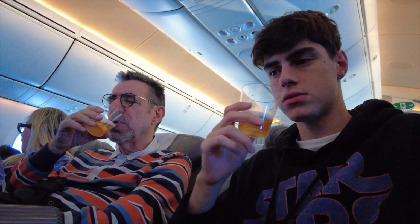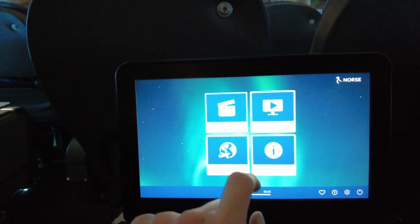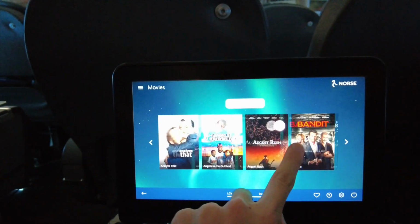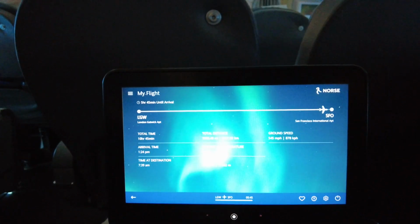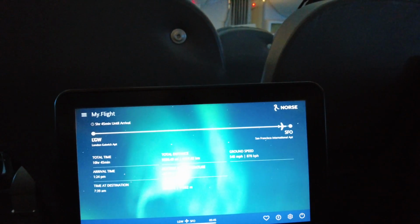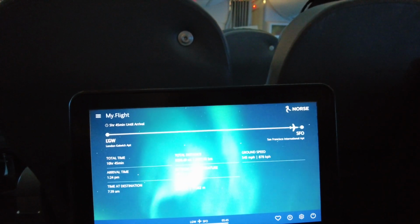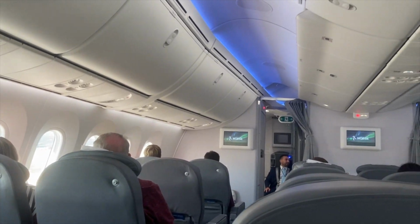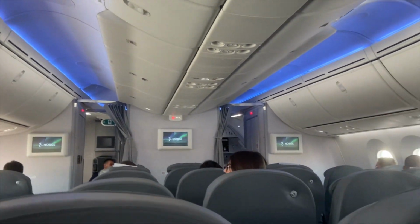Cheers, Pass Me. Moving on to the in-flight entertainment system, the movies did have a very nice wide selection. However, I was very disappointed to see that there was no in-flight interactive map, only just showing how long there is left to the destination. Since it was a 787, the windows had dimmer switches as opposed to lids. This allowed for an incredibly light cabin throughout the flight.